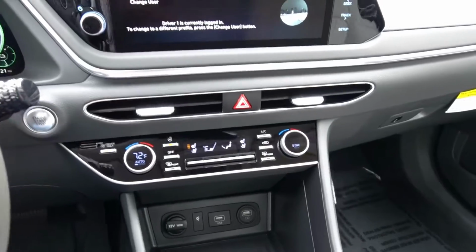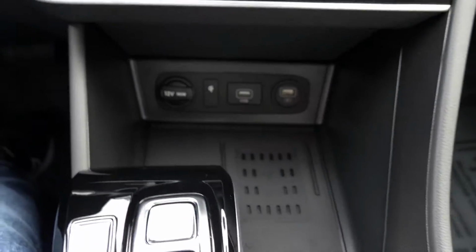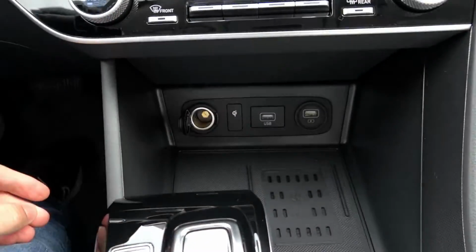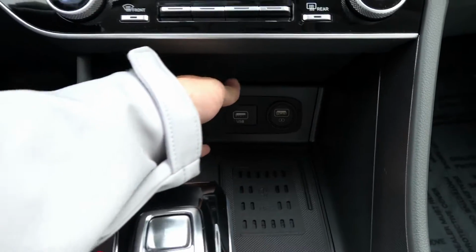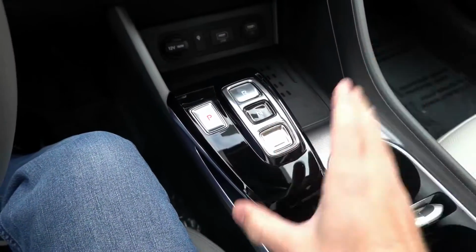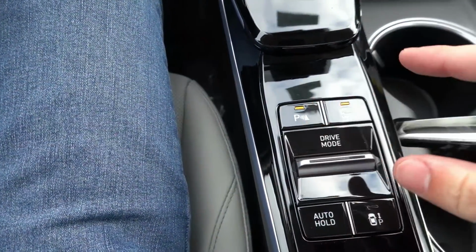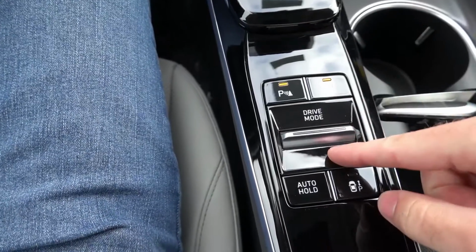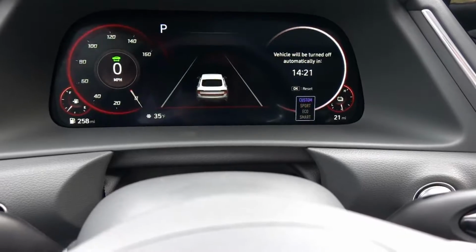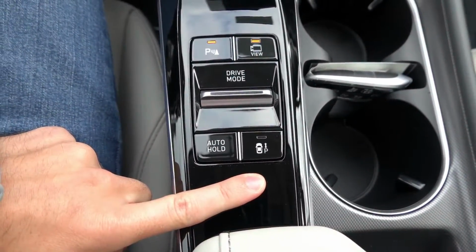I do like that. Wireless charging pad with Hyundai digital key down here in the center console. USB ports for data as well as charging and a traditional 12-volt outlet. Push button gear selection, so shift by wire. Similar to that of other Sonatas, so nothing new there. Gloss black accent trim. Parking sensors on off. You can view the camera system. Drive mode select. So this one has Smart, Eco, Sport, and Custom. Auto hold as well as your remote smart parking assist on the key fob.